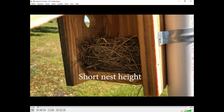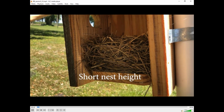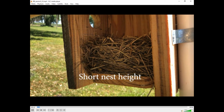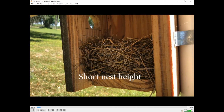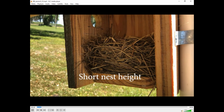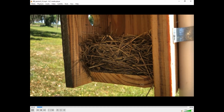So we're here at 6B, and 6B is a NABS box. I wanted to show you 6B because it's a fairly short nest relative to the others. Now our shortest nest is actually 2A, which has those chicks that are 9 days old in it. So we didn't want to open that one up, but this one is also a fairly short nest.